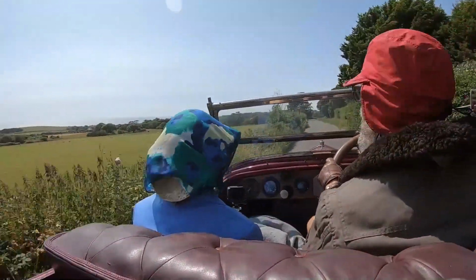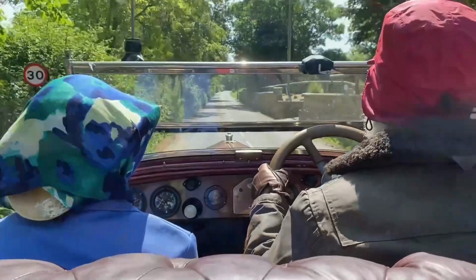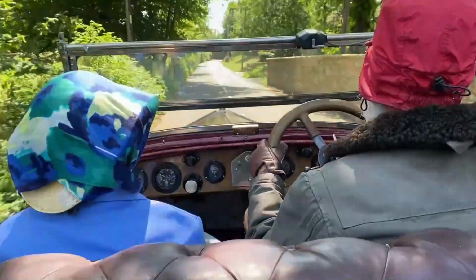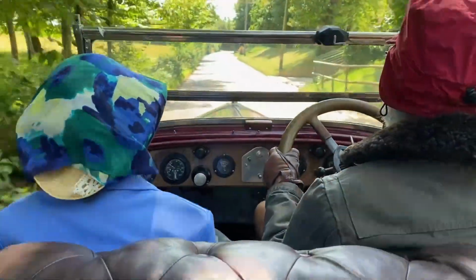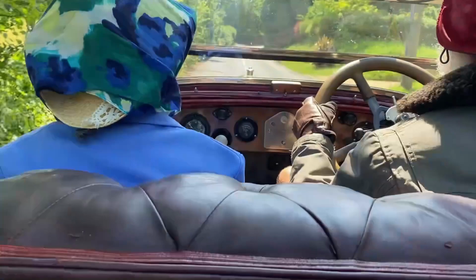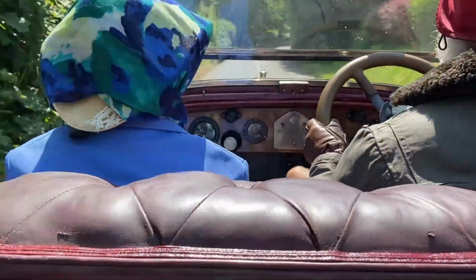A left-hand turn takes us through Brook Village, a former parish with a population of 156 in 1931. In 1933, the parish was abolished and is now merged with Bryston.